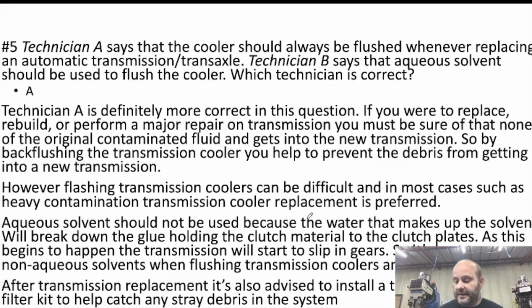So, last question for this section, which is going to be question 5. Technician A says that the cooler should always be flushed when replacing an automatic transmission or transaxle. Technician B says that aqueous solvent should be used to flush the cooler. Now, what does aqueous mean? Well, that means it's something that is water-based. So that solvent is going to be containing water. So I need to keep that in mind.